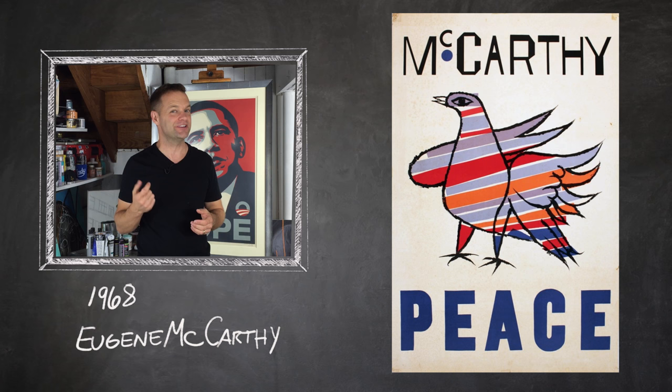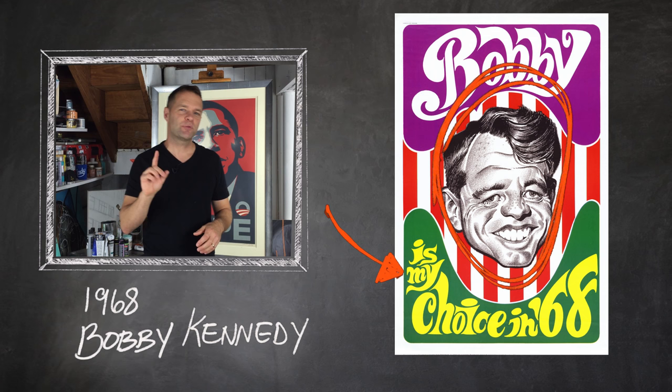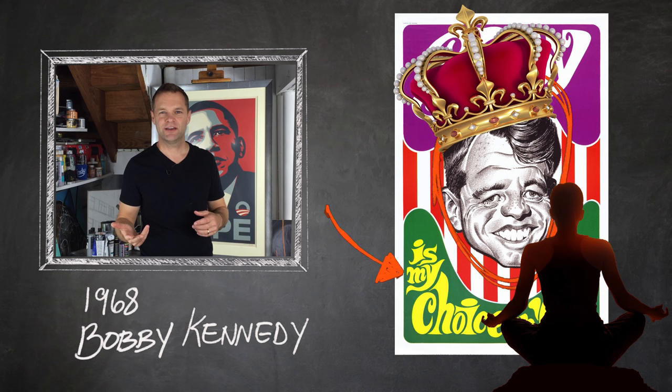During the same year, however, Bobby Kennedy goes for something completely different with this cartoon caricature, swirling font, and bright colors. Purple often represents royalty and power, while green represents growth and harmony. The green in '68 definitely makes sense to me, but not so sure about the purple.